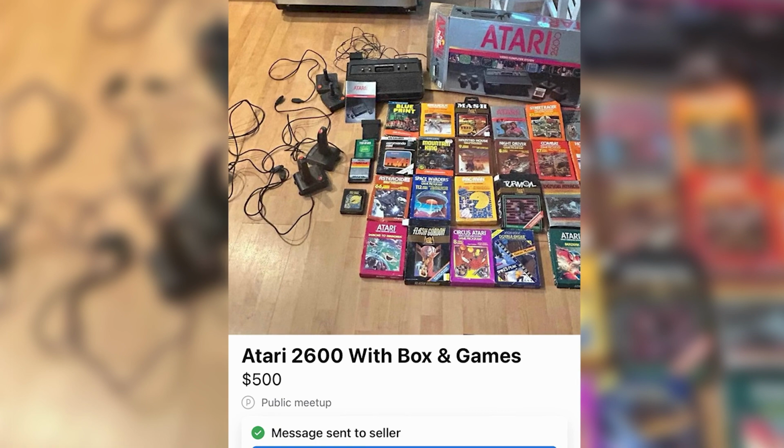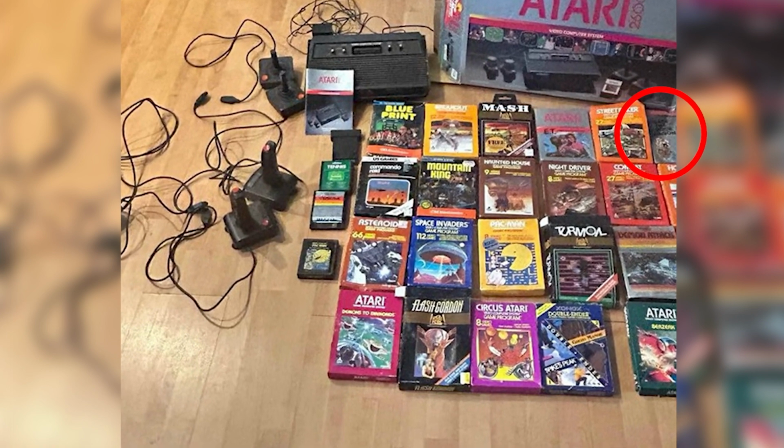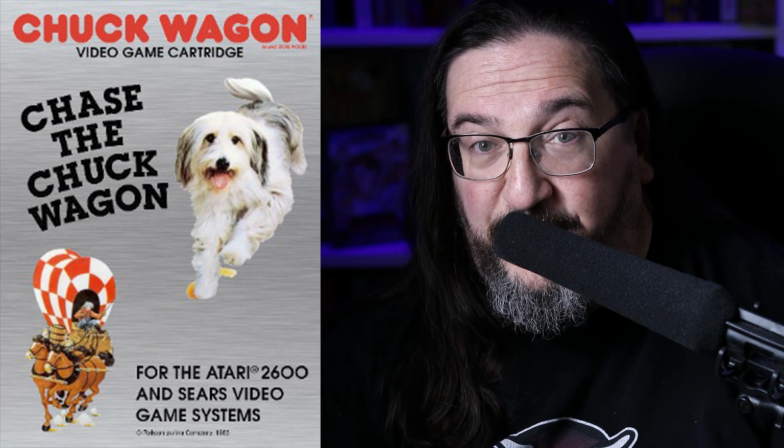I noticed immediately in the top right corner of this picture of this lot, something was shiny. Most Atari games aren't shiny. So, sure enough, I zoomed in, and there it was. Confirmation of the most incredible thought that had crossed my mind. Did I just lay my hands on a boxed copy of Chase The Chuckwagon? I did. I'm looking at a Chase The Chuckwagon.